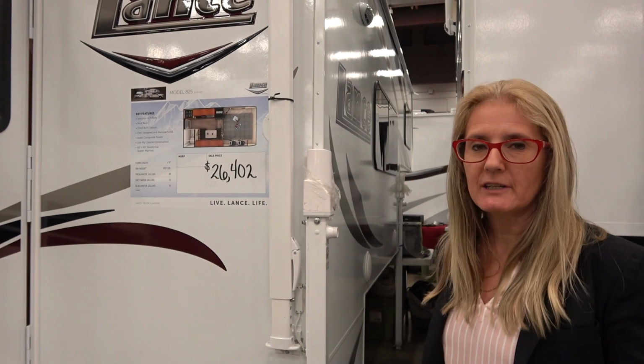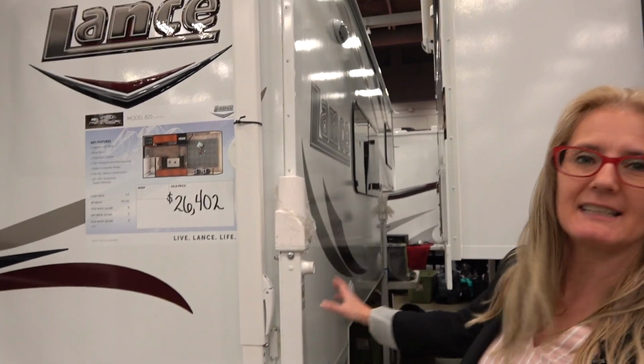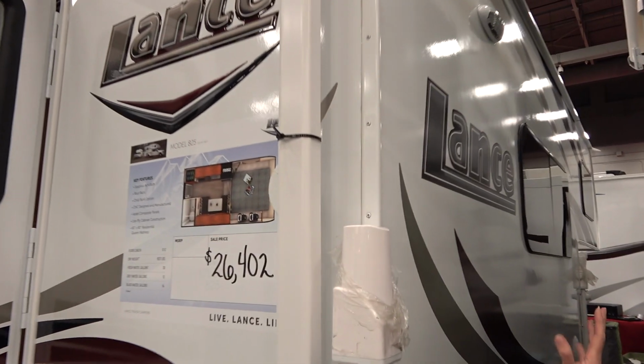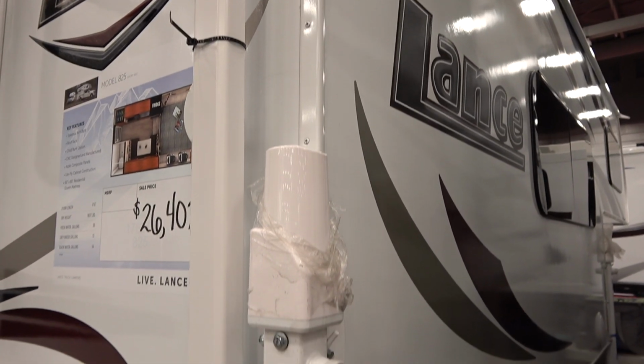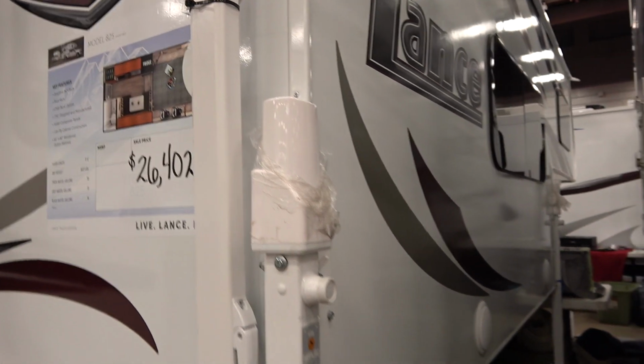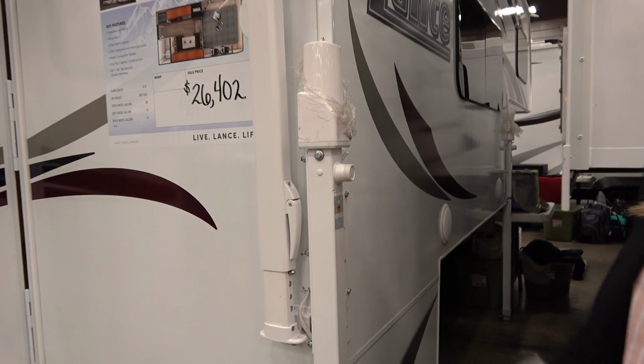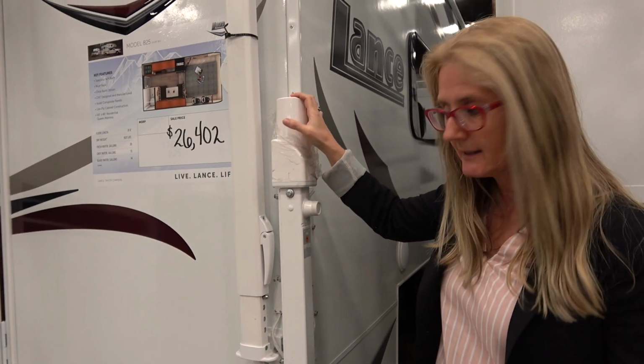We're in pretty tight quarters here at the RV show, but if you can see down the side here, if Corey can get you a good shot, this camper has no slides. It does have some outdoor speakers. It has the frameless windows. We've got electric jacks.